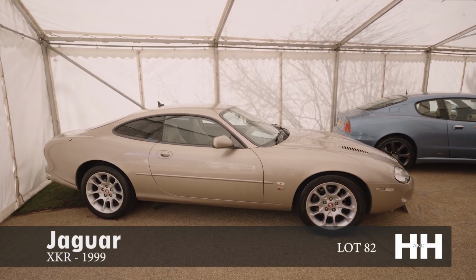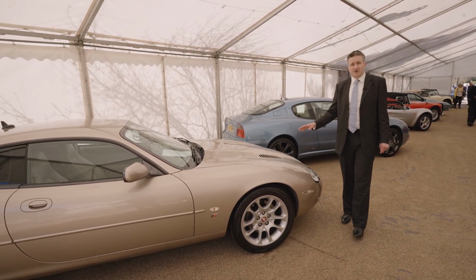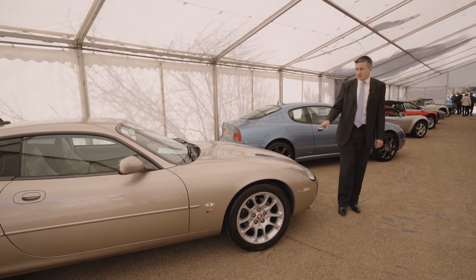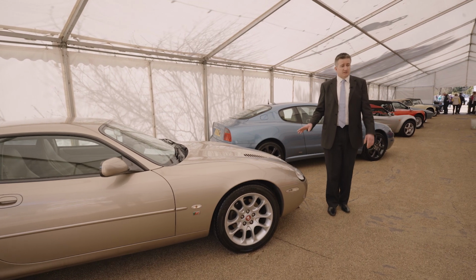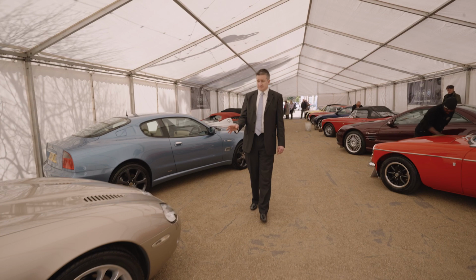These are enormous value for money. If you want to do a Jeremy Clarkson power impression, but without getting yourself into trouble, then they're a great option to go down. They're both very nicely looked after examples. You can see that by the cars themselves or having looked through the history files.